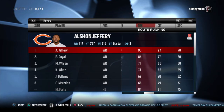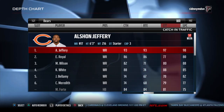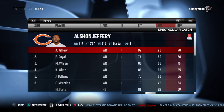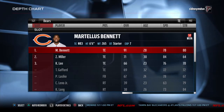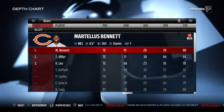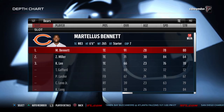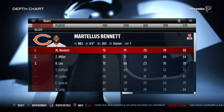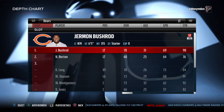will get open on routes because they have great route running. There we go. And he's at 93. Jason Witten, I think, is at 88. And catching and catching in traffic. Okay, speed ain't everything. You have Perriman. Perriman will streak down the field on a straight streak, blow past everybody. But you put him on a route, and he's blanketed sometimes, like crazy. And that's because he's not gonna get separation.